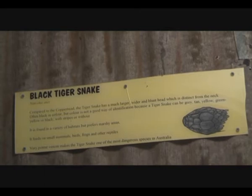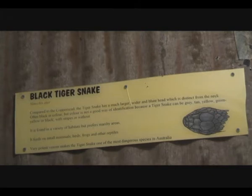There's a bit of interpretation on the back wall there, which I screen printed to give people some information about this animal. And sometimes I take small groups in here and give talks about tiger snakes. So I use Tigger here for education, and I tell people that, you know, what snakes are really after is rats and mice. They're not after us, they don't want to hurt us.